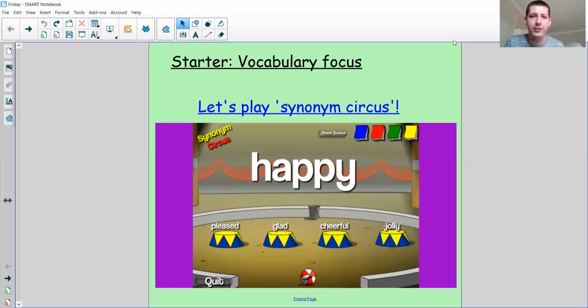To start off our literacy lesson today, we're going to be looking at a vocabulary focus. And we're going to play a version of synonym circus. Now, we played this before where we have one word on the screen and then there are balloons which are covered up with words that mean the same thing, because a synonym is a word that means the same thing as something else. So if you've got the word happy there, some synonyms for happy would be pleased, glad, cheerful, and jolly. Why do you think we use synonyms in our work?